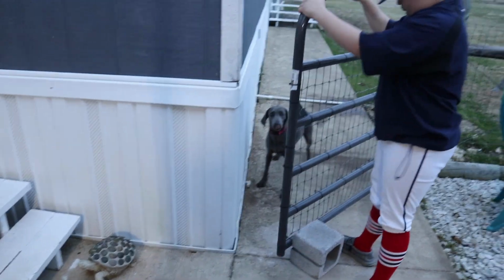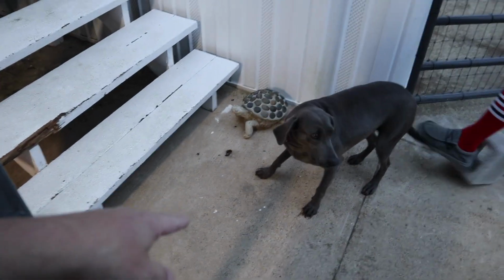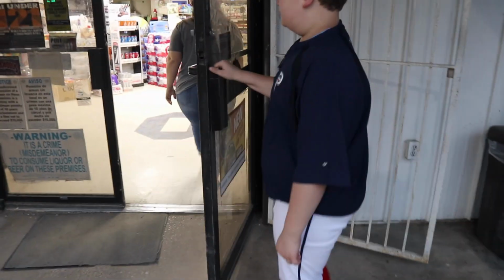Y'all, if we left her out while we were gone, I have no doubt she would dig her way underneath the fence and into that pile of wood right there. There's probably a little mouse or something, and she smells it and gets hyper-focused on it. So, Reed, let her out right there, and let's go put her up. Come on. She has mud all over her feet from digging over there. Go ahead, buddy.